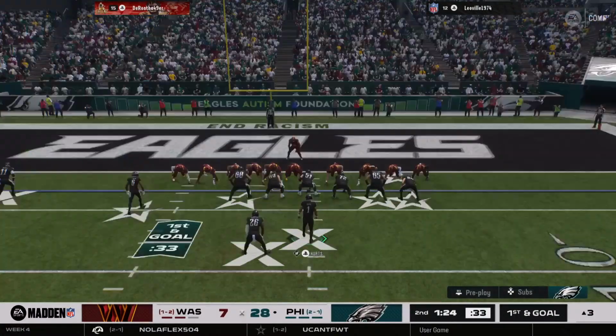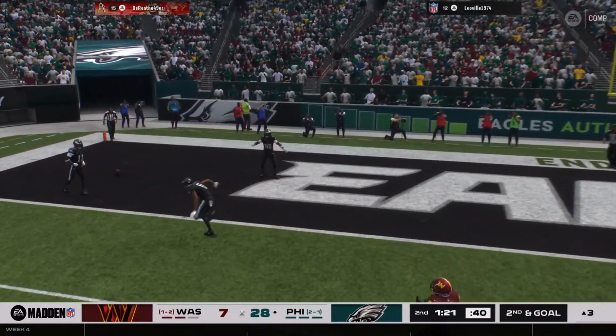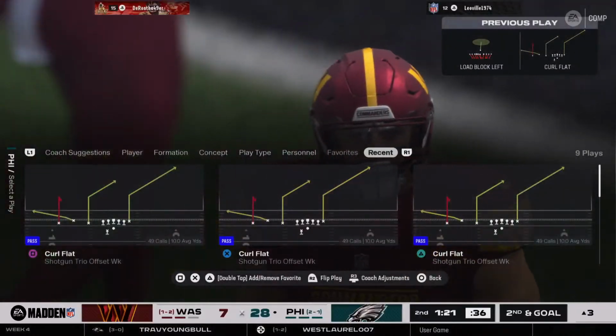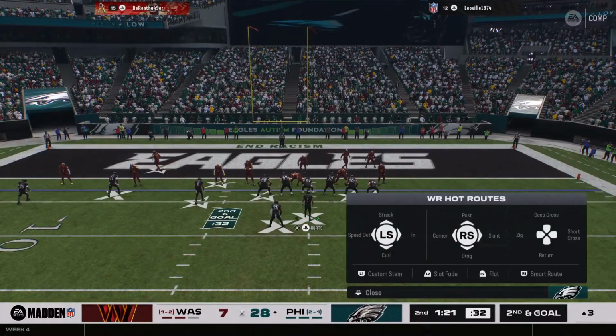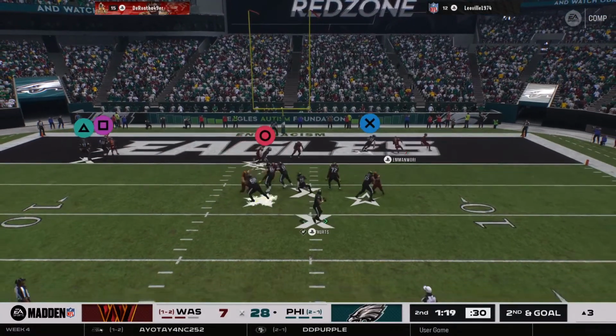Here's 1st and goal. Back to work after throwing the pick. To the end zone, but incomplete. Couldn't get it. That's going to set up 2nd and goal. That just goes to show you can't take any completion for granted, even on some of the shortest passes in the game plan. Trying to throw this from the gun.